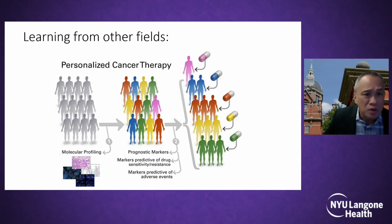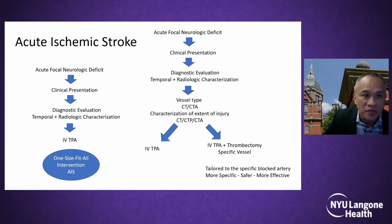But in neurology, there are some areas right now that are starting to do this. That area, for example, is acute ischemic stroke. Part of the success we see, for example in thrombectomy, is that we don't just give TPA anymore because of a biologic clock of under 4.5 hours. What we're trying to do now is, very quickly when they come in, we image them. If there's no bleed, we actually look for whether it's a large vessel or small vessel.